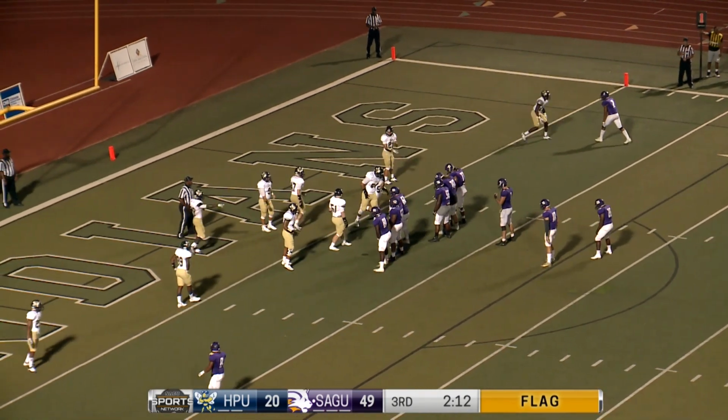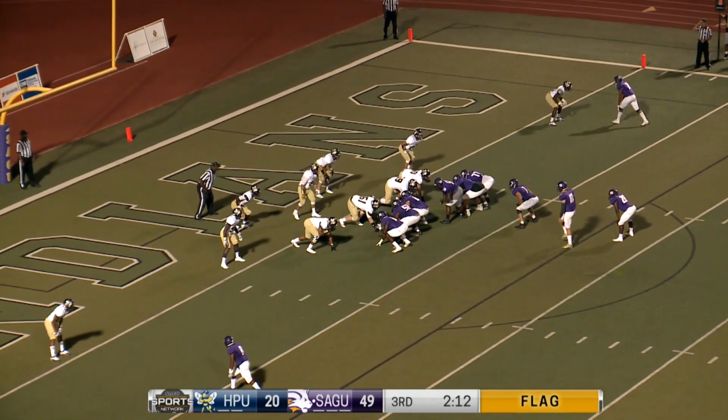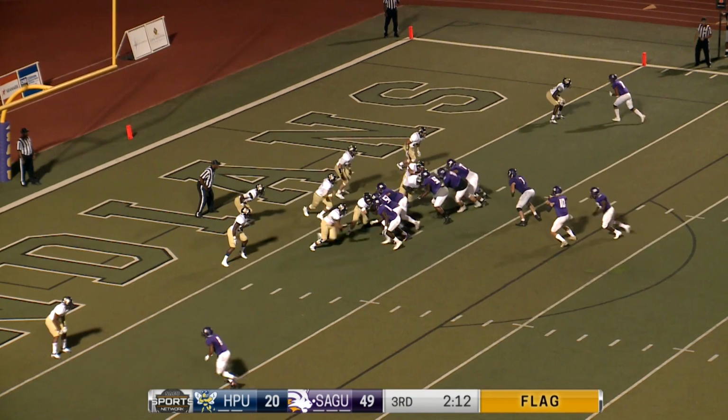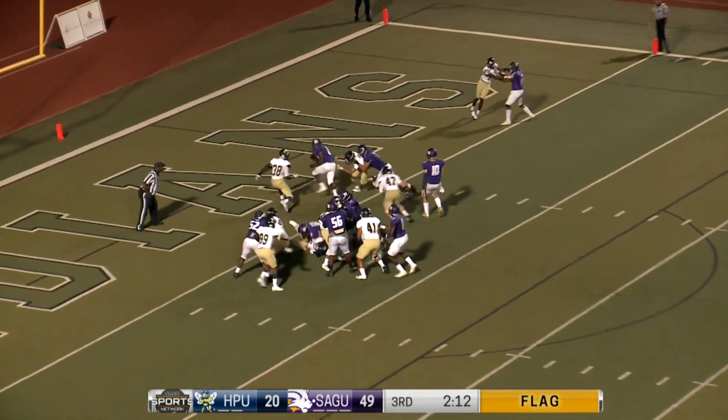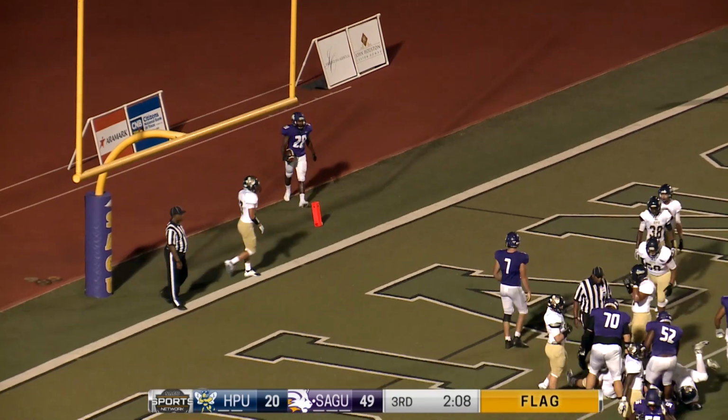Leiter's still in the front. Lowry's right behind him. I think we might know what the Lions want to do in this situation. Let's see if they do it. And they are going to run it. Lowry into the end zone for the touchdown.